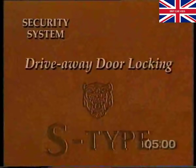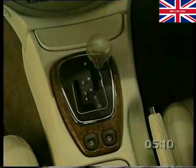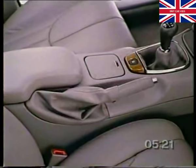Drive-away door locking is an added safety feature. With the ignition on, the key in position 2, and all the doors closed, moving the gear selector out of park or neutral will lock all the doors. In models that are fitted with manual transmissions, releasing the handbrake will lock the doors with or without the key in the ignition.